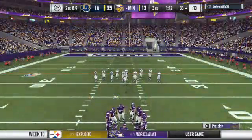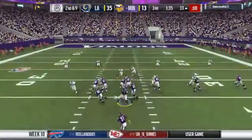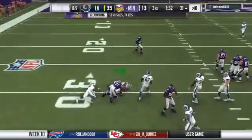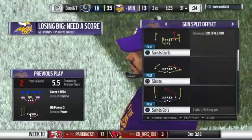I'm ready now for 2nd and 9. They'll give it to him right up the gut. And he'll get this down to about the 30-31-yard line. Only a gain of a couple there. That leaves them needing about 7 here on 3rd down.